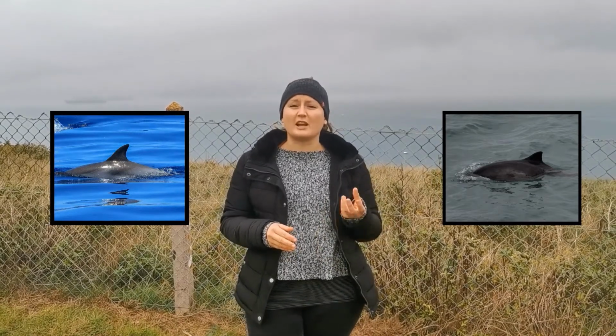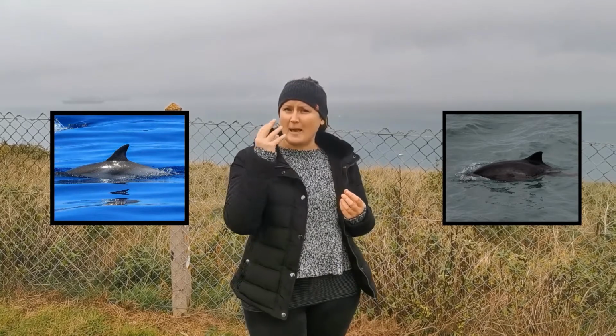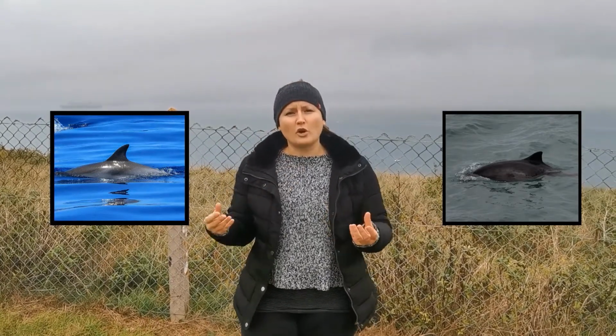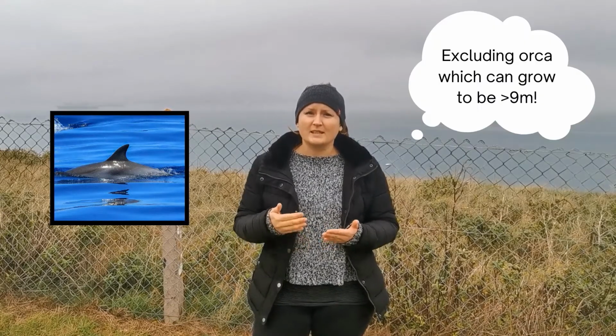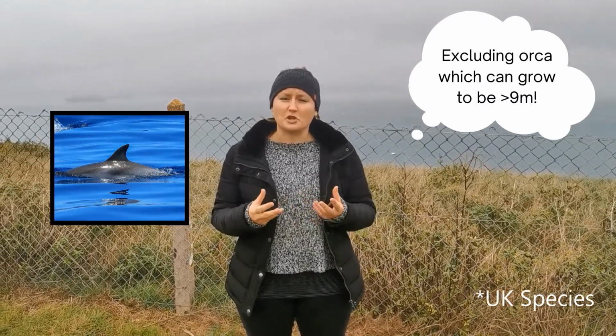Porpoises are generally a lot smaller in size and they don't have a distinct melon and beak. They've got a much rounded face. But then with dolphins, we've got the beak, the melon, and they're generally a lot bigger. Dolphins can grow up to 4 meters depending on the species. You can also look for other things like coloration and pattern. So porpoises are generally kind of grey all over, whereas dolphins can have lots of scars and scrapes and defining features to look out for.